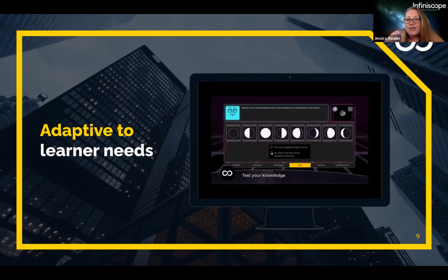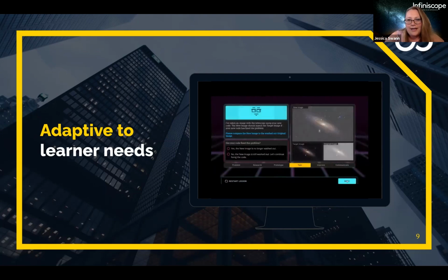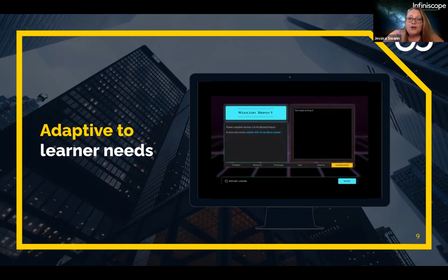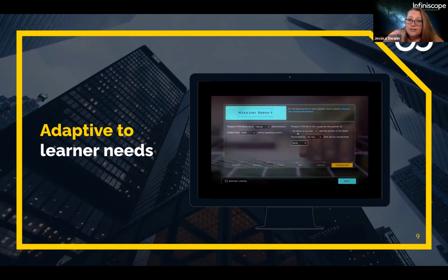And they also know that if they fail, they can go back to the beginner pathway and they can start again or try again. So when we build simulations, we try to make sure that we are addressing the needs of the classroom. We do a lot of market research to identify what are the issues that we know that students are having and teachers are having when they're teaching this particular content.